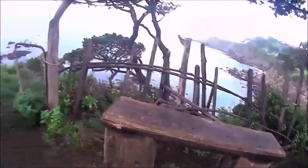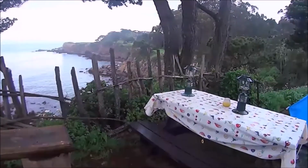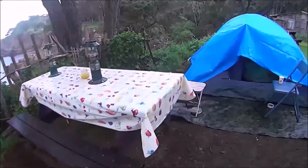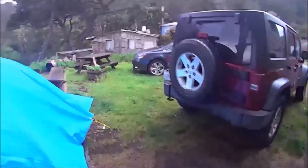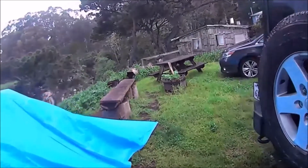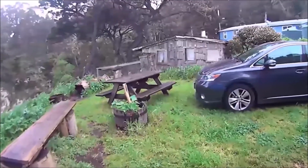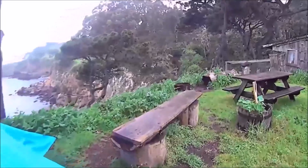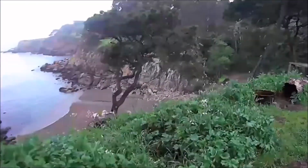So you got another bench here. Somebody made a fence way back. Got a nice little table here. And here's our neighbor with the little cabin. Now this picnic table, I'm not sure if that's part of the cabin or it's another site. See, there's a campfire pit, because we saw they had some kind of campfire on their deck, and they were enjoying a campfire.